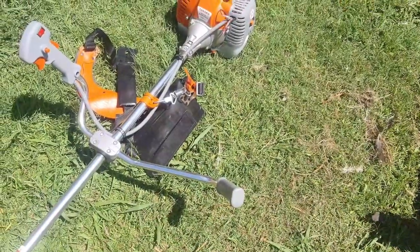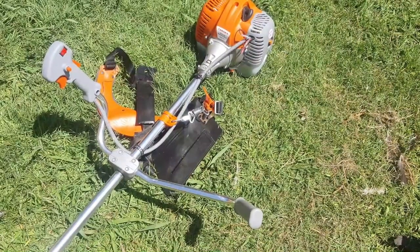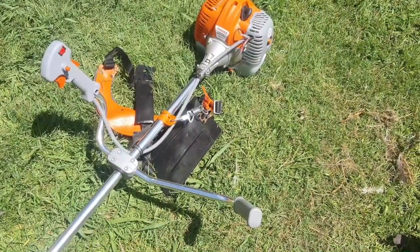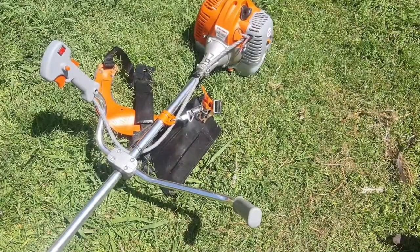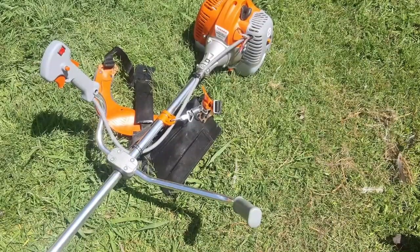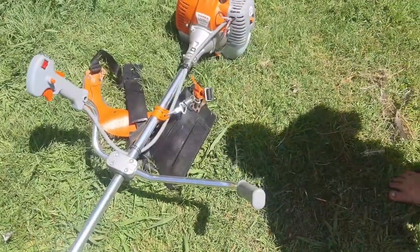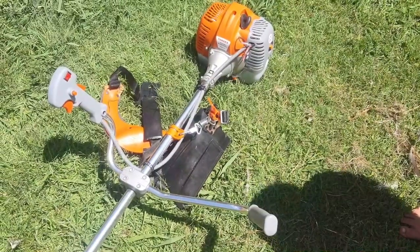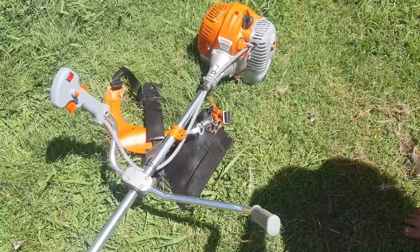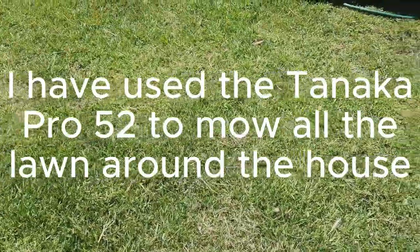It comes with a harness, so it takes all the pressure off, all the strain off of your arms. All the weight of the machine, which is only about 7.5 kilograms, is resting comfortably on your shoulders, and you've got your hands that can freely move. It's a double handbar, kind of like a Harley Davidson motorcycle feeling that you get on operating this thing.